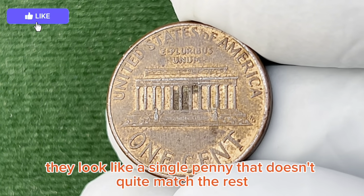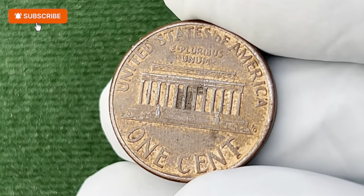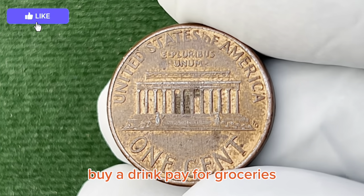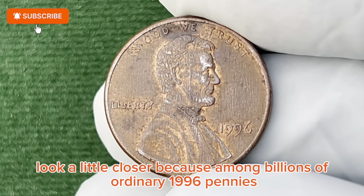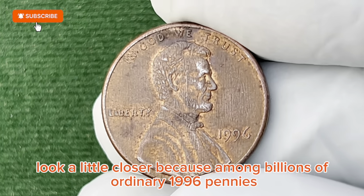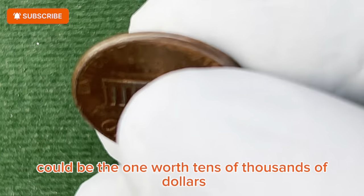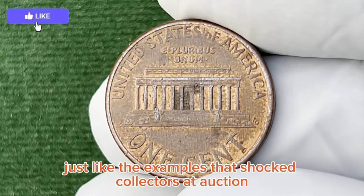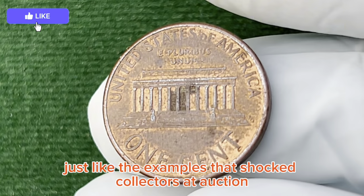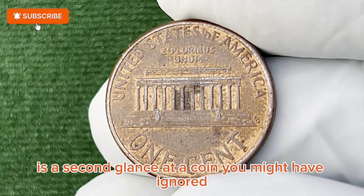Sometimes, they look like a single penny that doesn't quite match the rest. So the next time you empty your pockets, buy a drink, pay for groceries, or pick up loose change from your car floor, look a little closer. Because among billions of ordinary 1996 pennies, the rare error hiding in your hand could be the one worth tens of thousands of dollars, or even climbing towards six-figure territory, just like the examples that shocked collectors at auction. And all it takes to change your luck is a second glance at a coin you might have ignored.